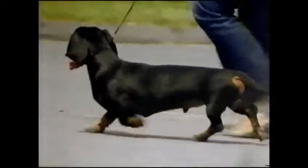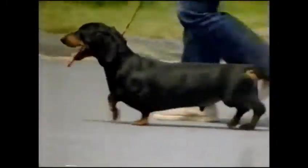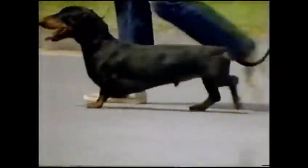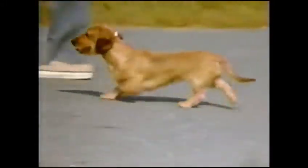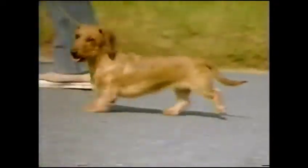line. Function determines form. The dachshund's low chest line creates a keel on which to rest and frees the elbows for digging. It also lends a convenient shoehorn effect for sliding backwards out of burrows. This Dachshund has good flexion in her stifles and hocks, coordinated with free action in front.